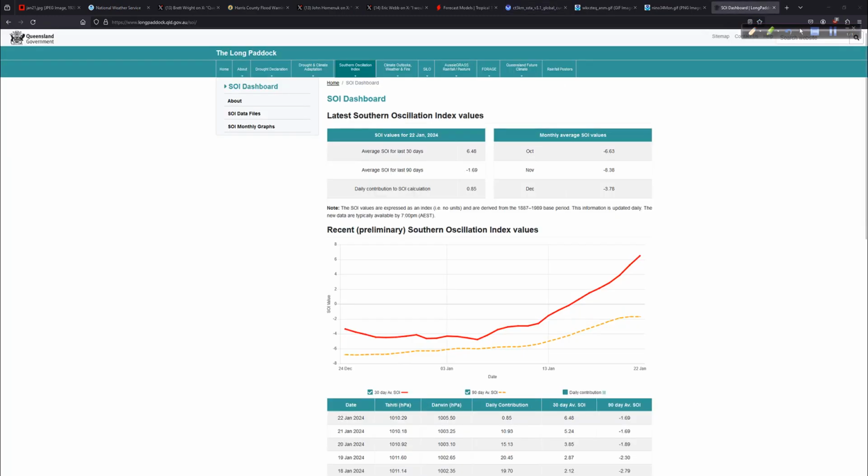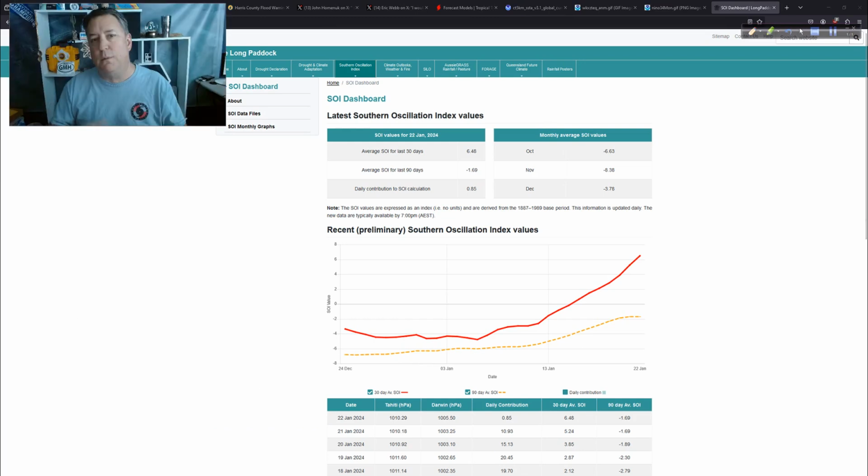And this is remarkable, too. I tweeted this earlier, posted a picture, just took a picture of the computer monitor there. And I was really surprised. That is a rapid rise of the SOI, the Southern Oscillation Index, the difference between the pressures in Tahiti.